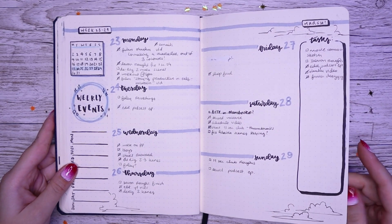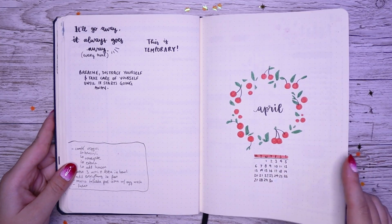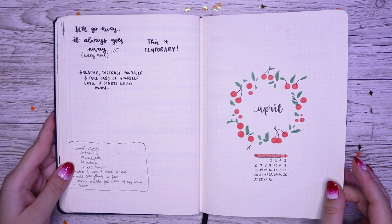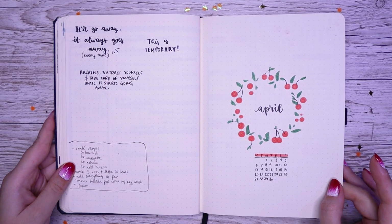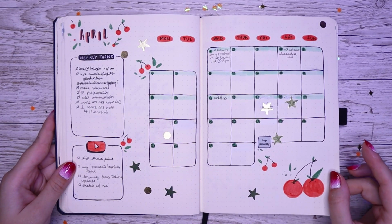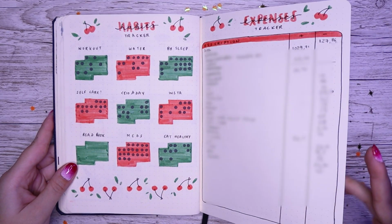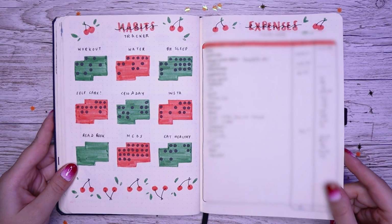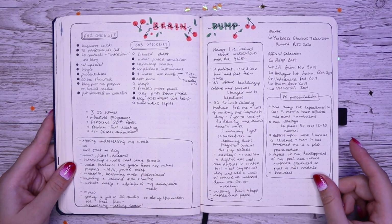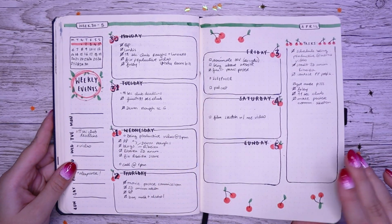But anyway, going back into April, I don't think I showed this one either on YouTube. Again, I kept this one quite simple. I'm slowly more and more going into simpler themes and simpler spreads. So I did this cherry theme, but it was pretty simple and easy to do. Just kind of decorated every spread with some cherries, pretty much. And you know, April, things were starting to get a little bit crazy.